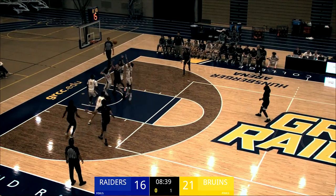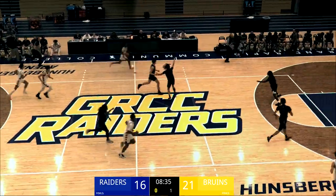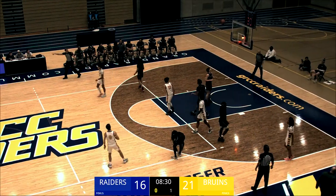Little floater in the paint on its way, no good. Going up high for the rebound was J.D. DeGroote. And we got a travel. Gonna go back the other way.